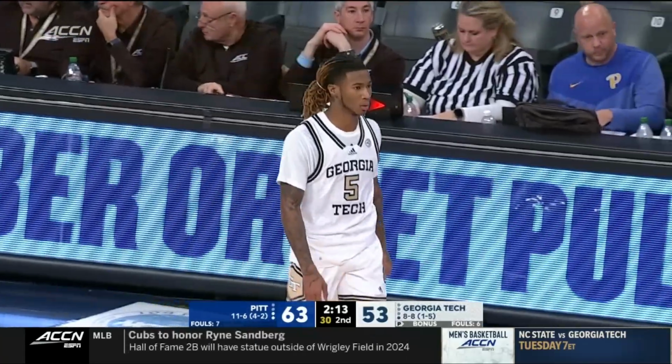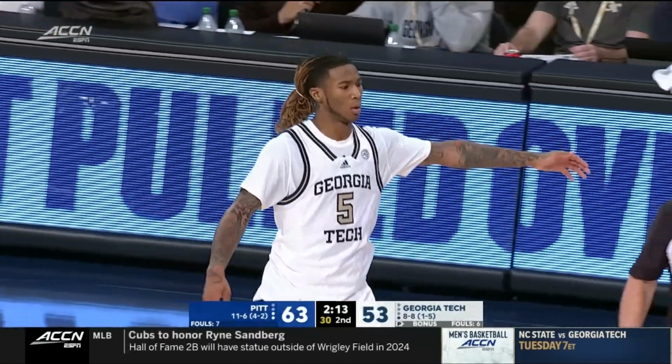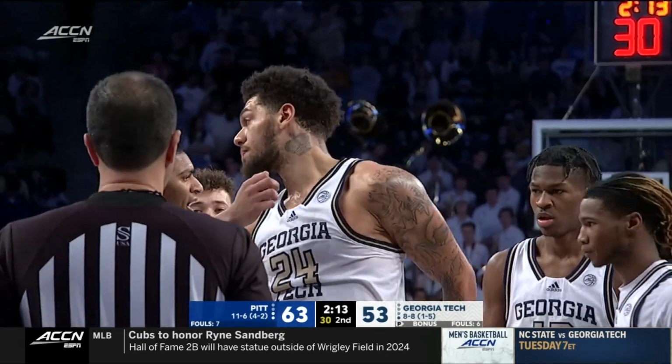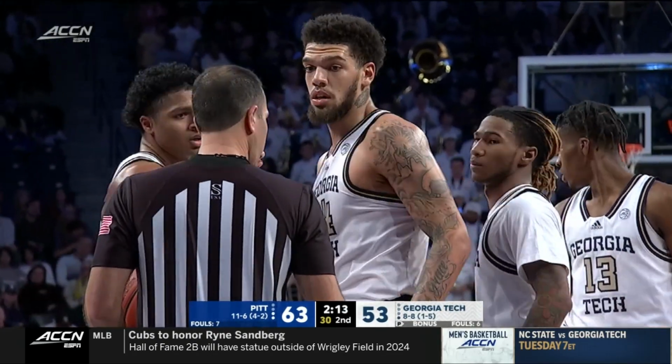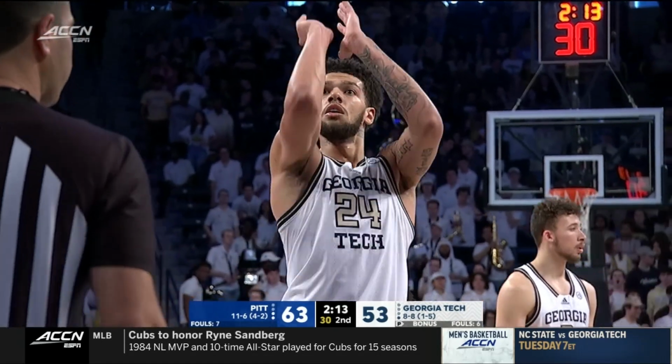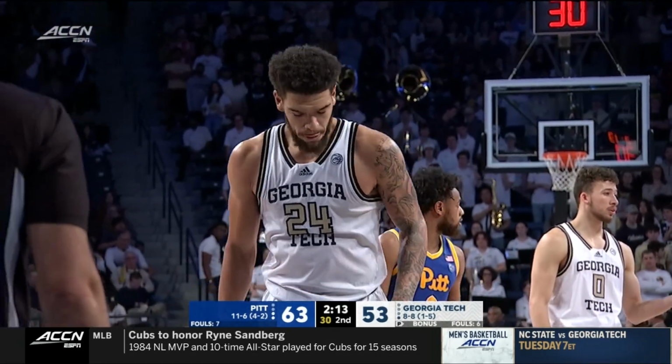I think Howard's played well tonight. Again, he's been inside. He's had a physical presence in there. We've talked about it a bunch tonight. And this is a foul here that's just rewarding his effort. Going to the glass, made an effort. He's got his hands on a lot of balls, deflecting them out to shooters and grabbing offensive rebounds.